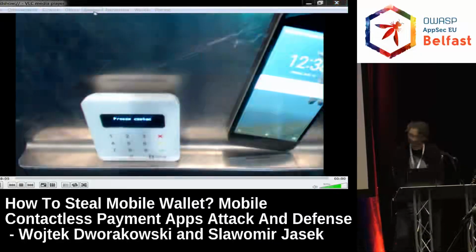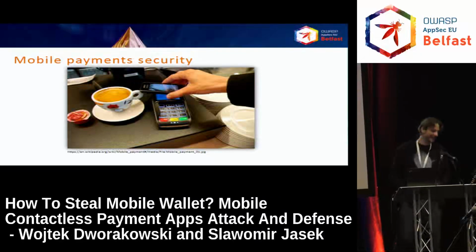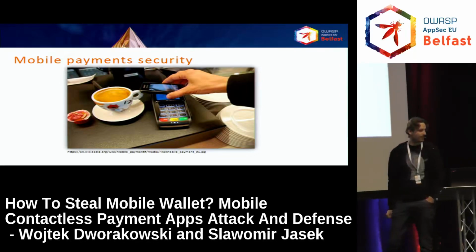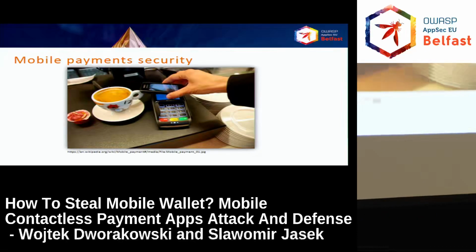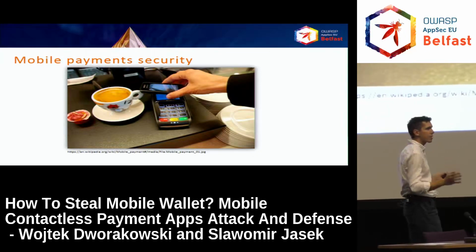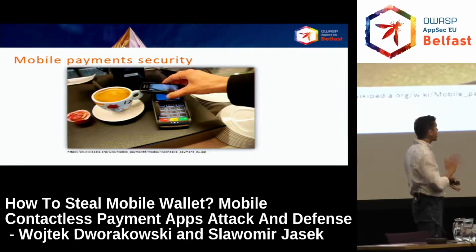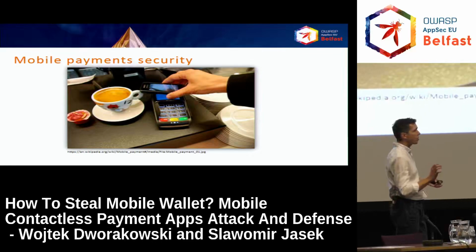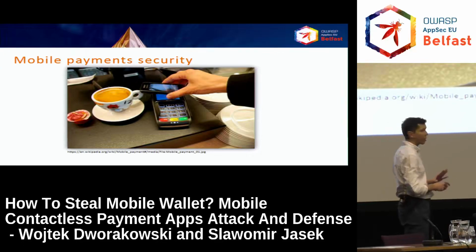Let's go back to the static slide. So as you can see, it works like that: you are just tapping your phone, just like a normal plastic contactless card, to the payment terminal. You are not entering any PIN on the phone or on the terminal, and for a small amount, the transaction is just accepted. The only thing that you have to do is not unlock the phone, but have the screen active. The screen should be active for NFC to work, and that's all.